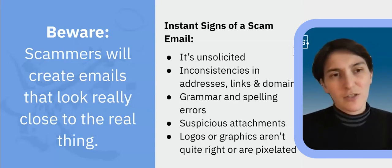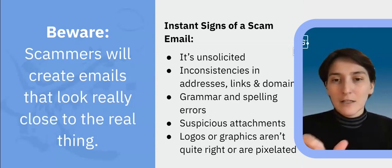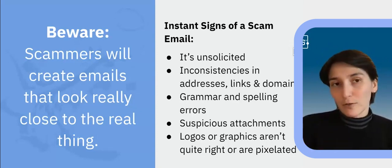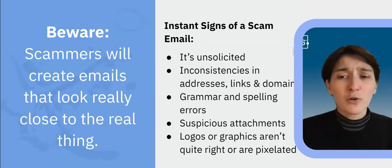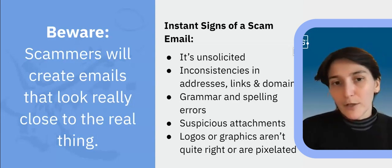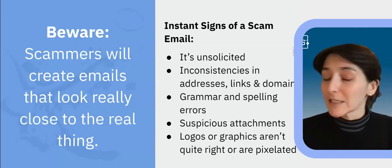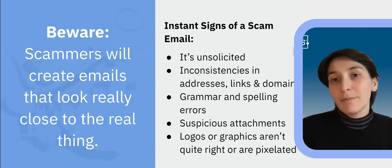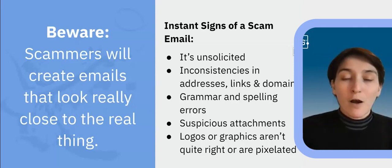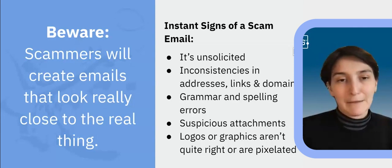Suspicious attachments: just if there's some sort of attachment, check there's a reason for the attachment, or that it doesn't have a strange file ending or extension that you're not familiar with. And then things like logos or graphics that aren't quite right or are pixelated. So if you're familiar with the logo for the FBI, but it looks slightly off, or the logo used within the email signature is slightly pixelated, that may be a sign that they've pulled it off the FBI website. They didn't get the full resolution picture, and now their email signature is pixelated, things like that.